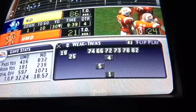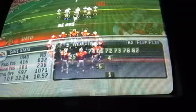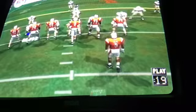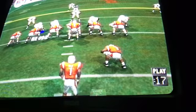What do you think of their choice to go for it there? Let me say one thing about that coaching decision. Kick the field goal next time. You'd be a lot better off. They'll go to work at the 30-yard line. My kicker isn't that good.